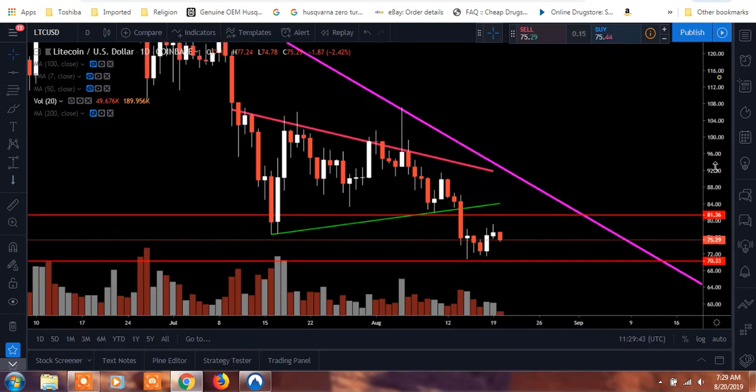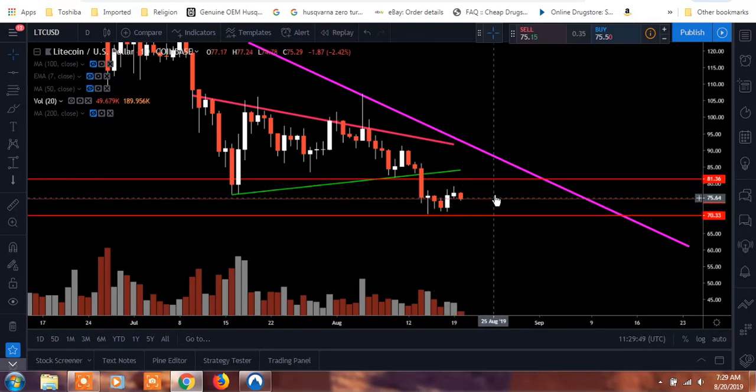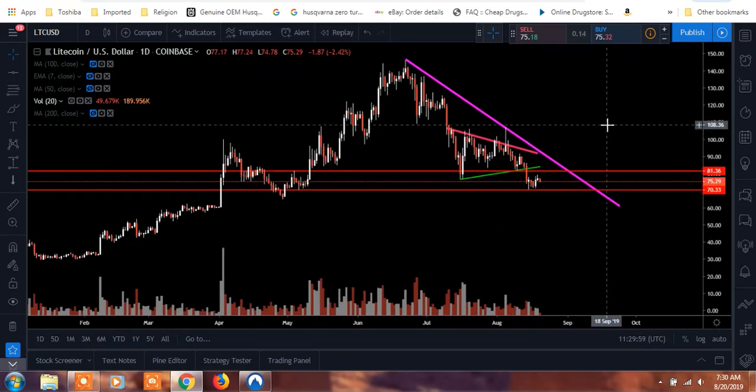So the best thing that we can look for now, guys, we had our bullish engulfing candle. We pushed up. We want to set a nice higher low here and then try to come back up and challenge this upper area around that 81.36. Now what I want to do is look at some different indicators with you on this, because guys, we really need to get out of this.